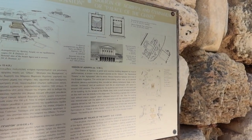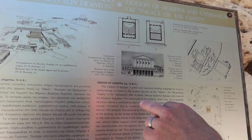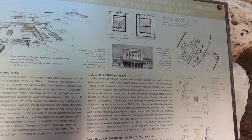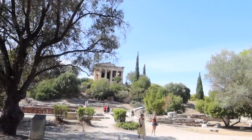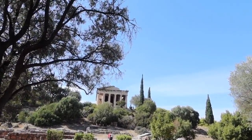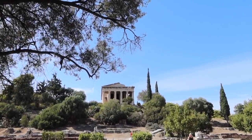Palace of the Giants. Grand and luxurious building designed for musical performances. That's what this area would have been. Wow! So this is a temple of Hephaestus, I think it was. Oh, that's how you pronounce it. He was the god of blacksmiths. And that one's gorgeous.